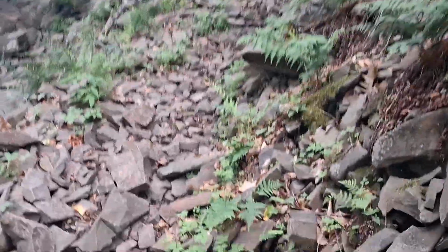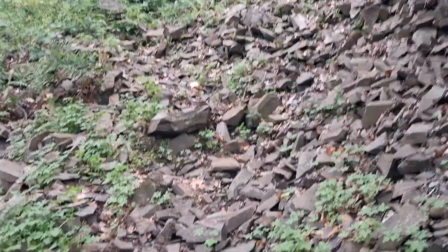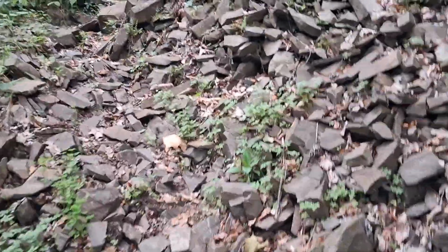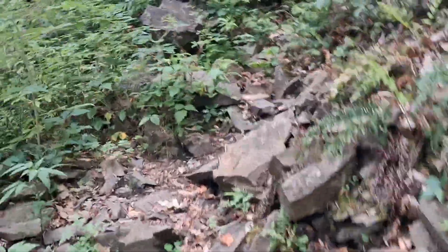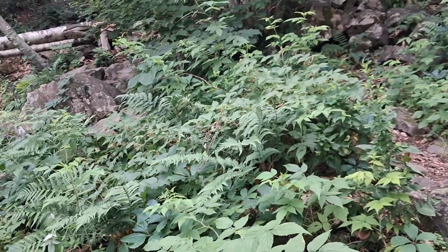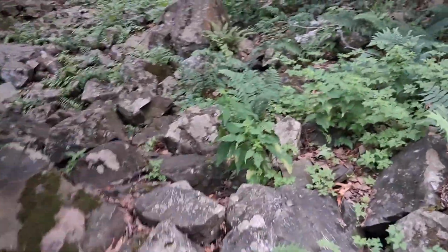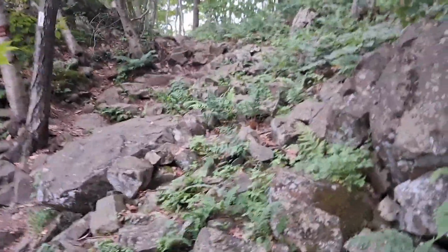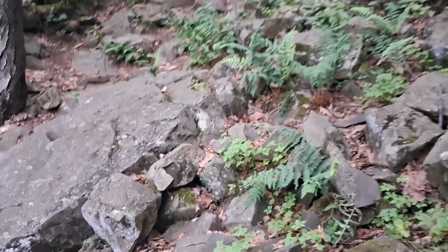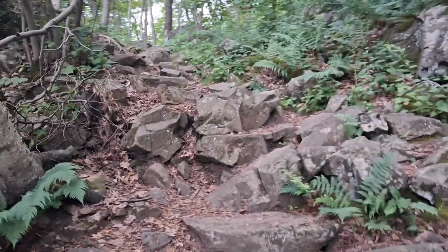Also being mindful of snakes. There's been a lot of pictures lately of some good size snakes. So we'll stay on track here and stay on the trail as best we can. Everything is looking overgrown. This looks like some wild raspberries. We used to pick those a lot as kids. Oh, a lot of rocks. A lot of holes in the rocks. Makes you think what's crawling inside these babies.